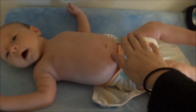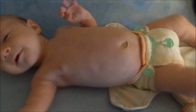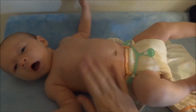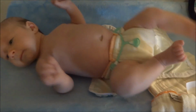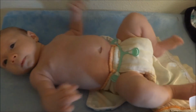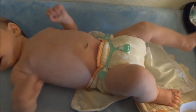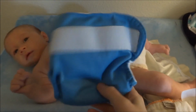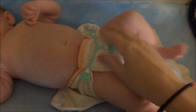I also really like the PreFolds for when I am watching his output. He was having what I thought was diarrhea the other day for a couple of days, and I really wanted to keep track of how much he was peeing, and it's so much easier to tell in these PreFold diapers than some of the all-in-ones, especially my BumGenius. Sometimes I honestly cannot tell if he's peed in these. So these are good for that.